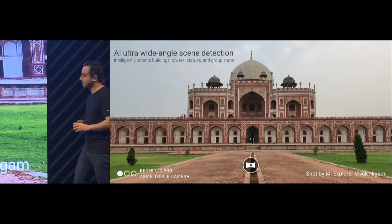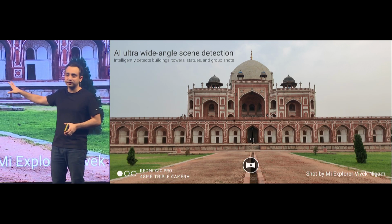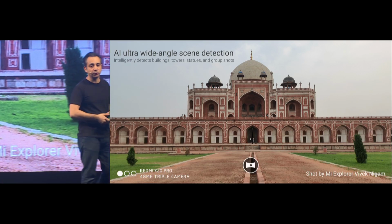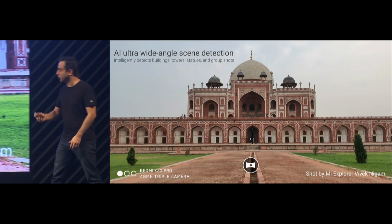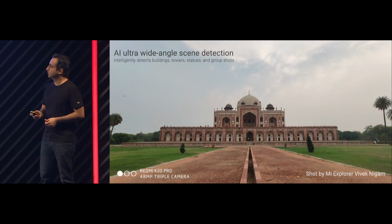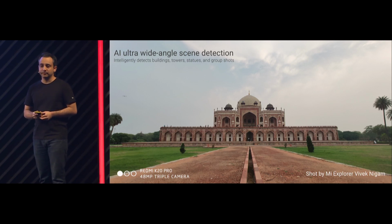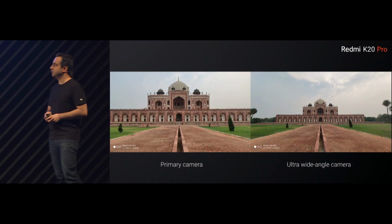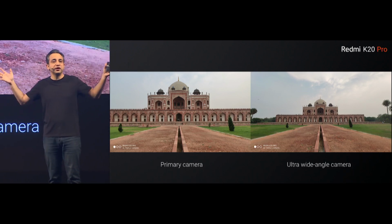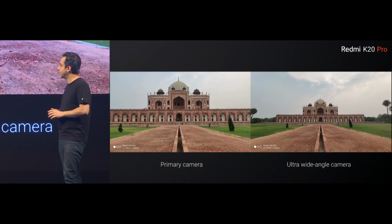When you're taking a shot like this, camera's AI will automatically detect that this is a landmark, you're too close to it, and it will recommend you to move to the ultra-wide mode. And when you move to the ultra-wide mode, you see the entire picture. Right? So putting them side by side, of course, this 124.8 does a magical job when you're trying to capture these landmarks, when you're capturing a lot more information from that angle.